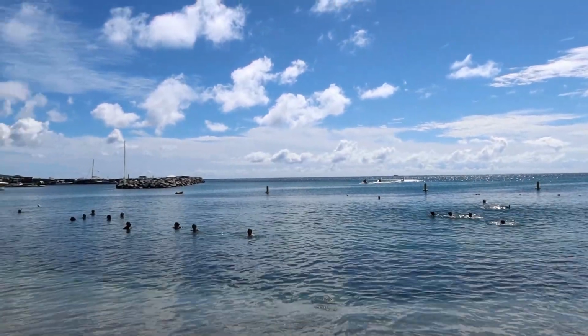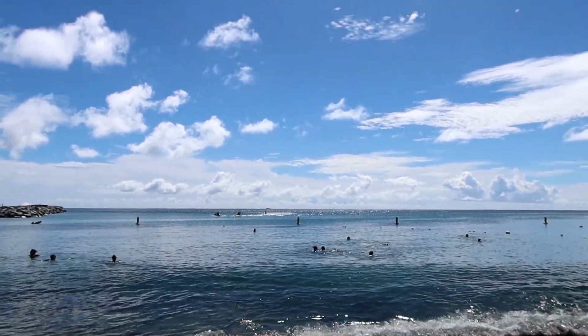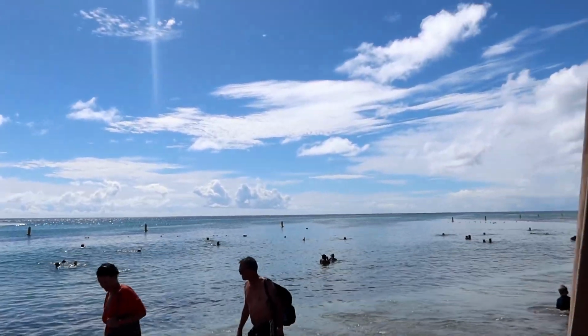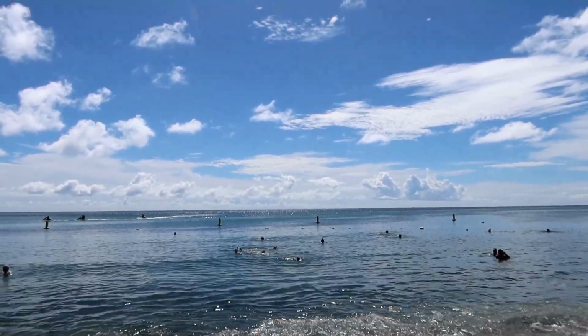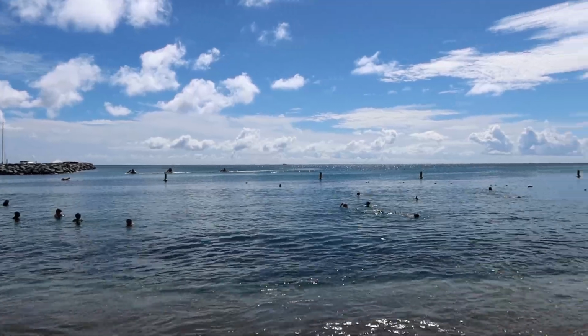We think this is called Thomas Bay Beach, but I'm not entirely sure. But this is stunning. There are some rocks just beyond there. But it's only about a metre or two, and then once you go past that, it's all sand. It's lovely. And it's warm.